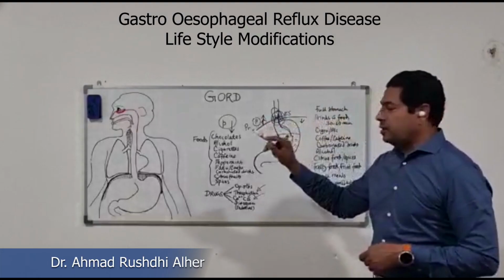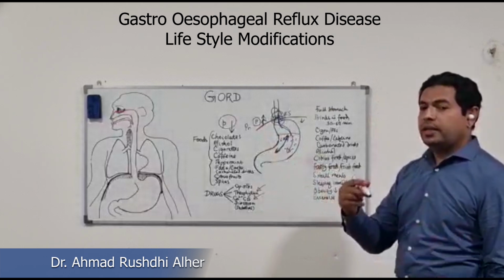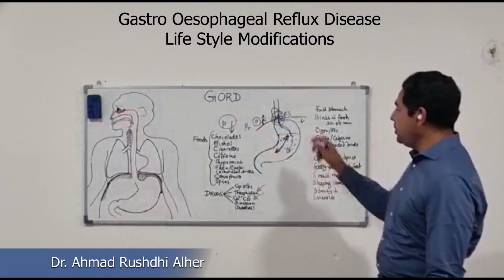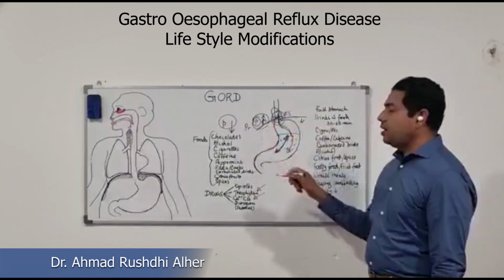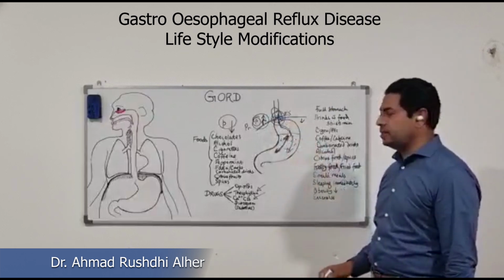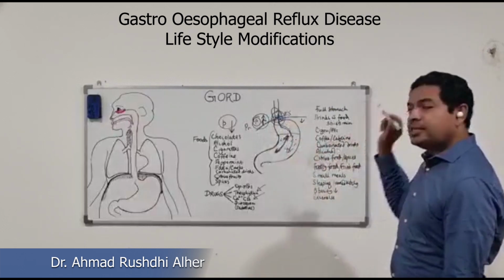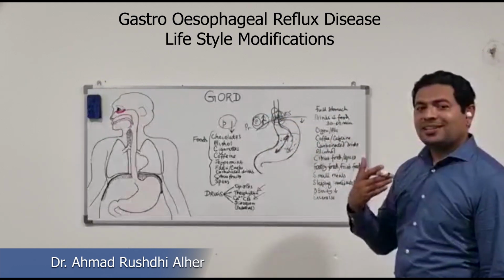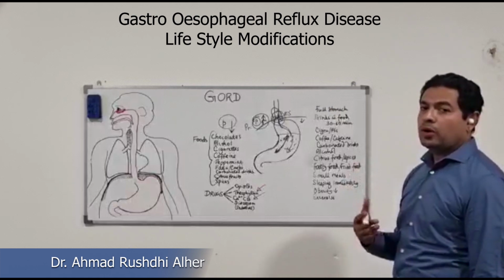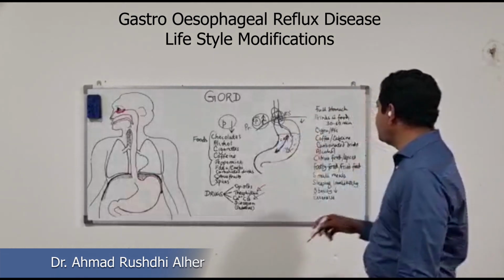I have discussed the causes that make the lower esophageal sphincter relax. Then what are the causes which can cause it to contract? Especially protein-rich foods are associated with contraction of the lower esophageal sphincter. Now let's see the lifestyle modifications advised for the patients to overcome this disease.